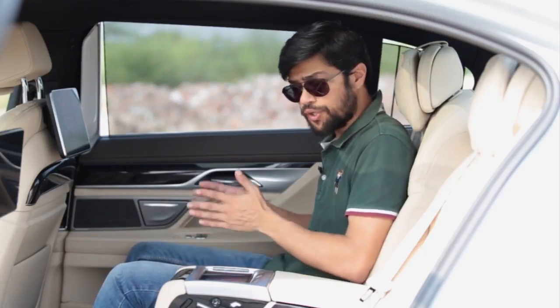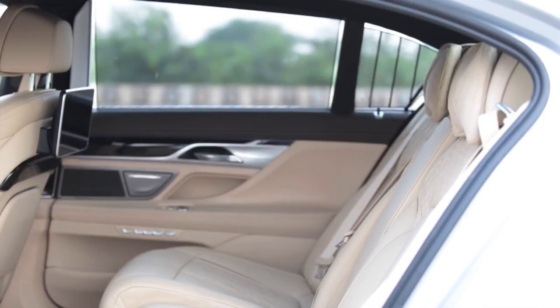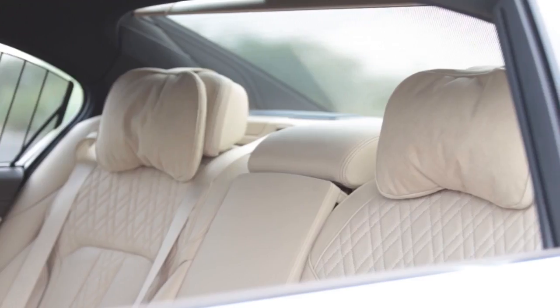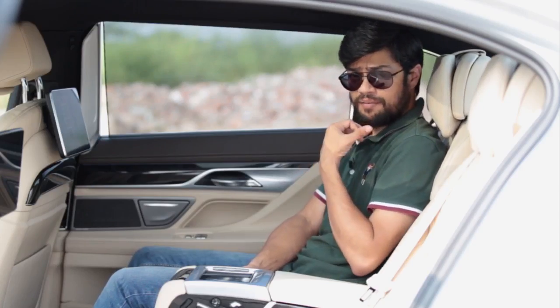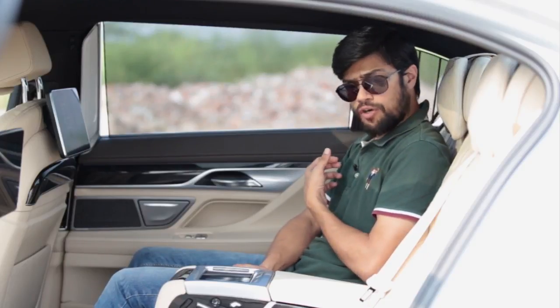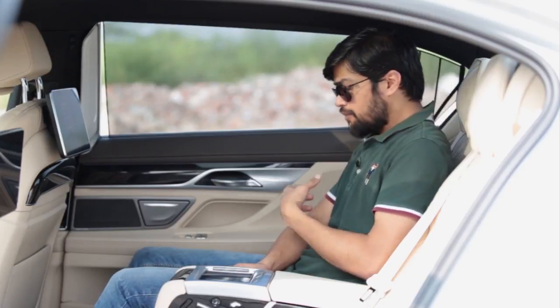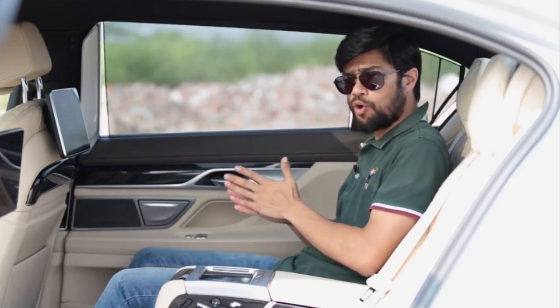So let's talk about what you get when you're here. Well, you get tons of space. It's a long car, so there is no lack of legroom whatsoever. The seats are adjustable, so I can recline them further. There's a lot of adjustment that can be done. You can see it's going even further back. So there is no lack of leg room, headroom, shoulder room, all of that is there.